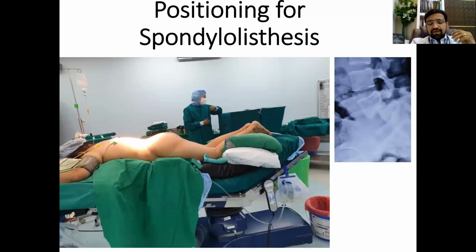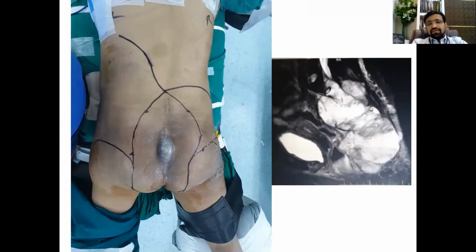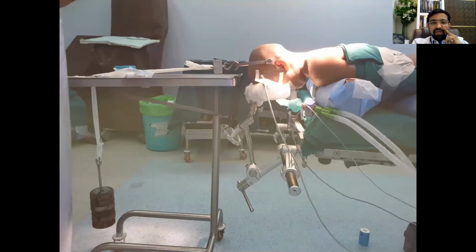But it is reverse in a spondylolisthesis, where you want to give thigh extension so that it helps in your reduction during the surgery and you can achieve good reduction. If you're doing large tumors, then you want access in between the legs, which will give you a complete turnaround of the mass.